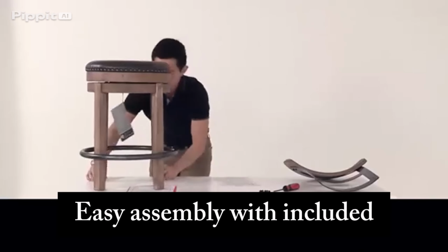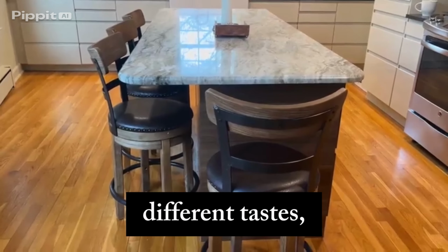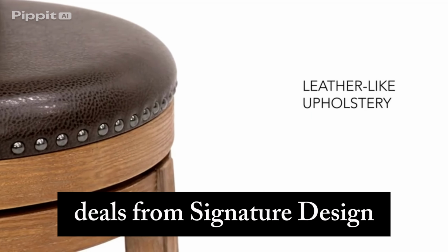Easy assembly with included instructions and tools. Multiple styles available for different tastes. Perfect for any home update project. Don't miss these amazing deals from Signature Design by Ashley.